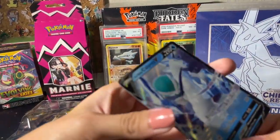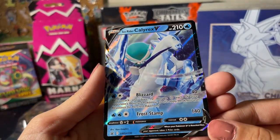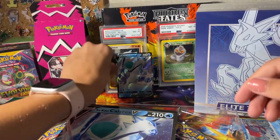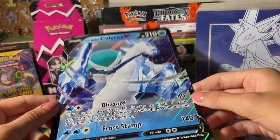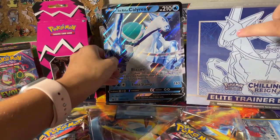Ooh, look at this pretty boy. So cute. What is this, like a horse? It's a Pokemon on a horse. Look at that shine, blue, my favorite. She's a beauty. I'm keeping this. And I like big boy cards. They might not be worth anything, but I like it big. The bigger, the better. Put him right there. Oh, look, he's right there on the trainer.